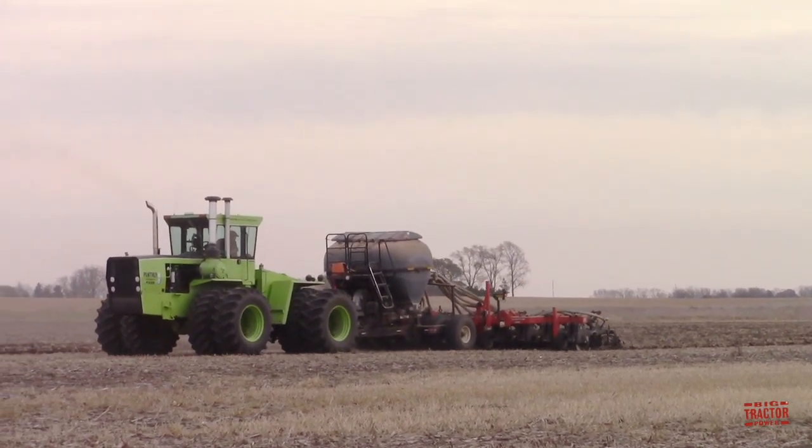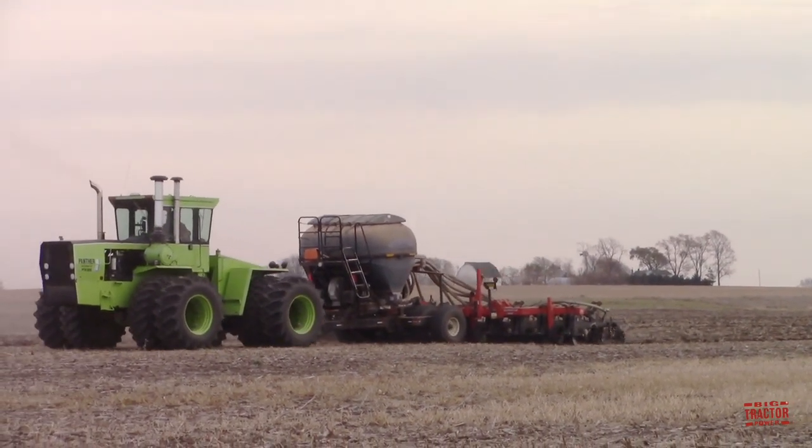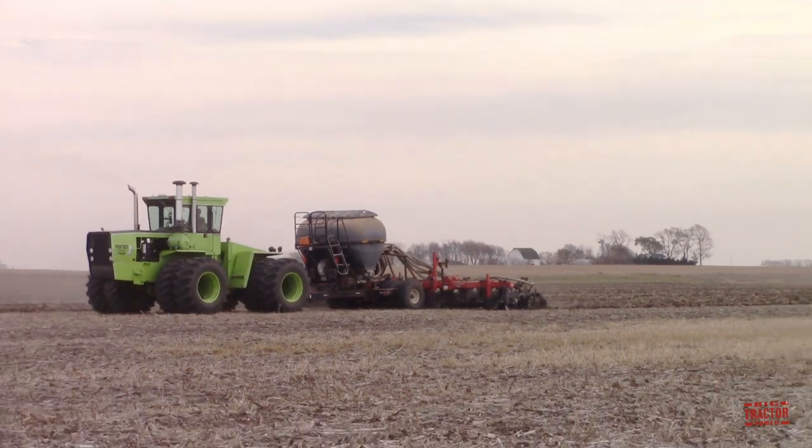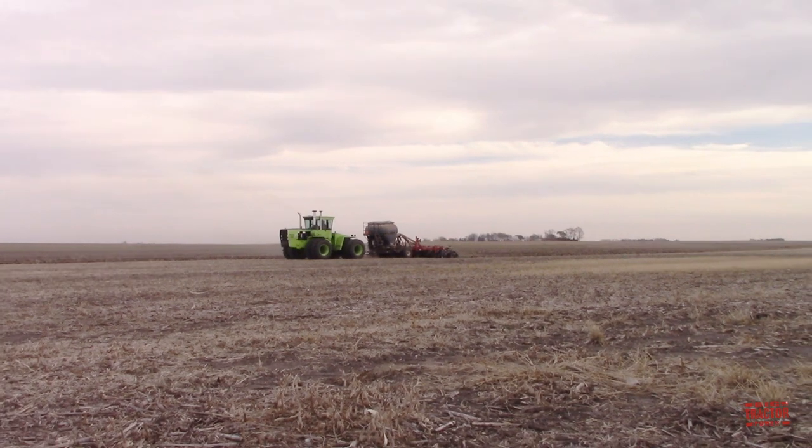I hope you've enjoyed spending time in this central Illinois field taking in the sights and sounds of fall tillage with this Steiger PTA-325 tractor and Kuhn Krause Gladiator strip till bar.